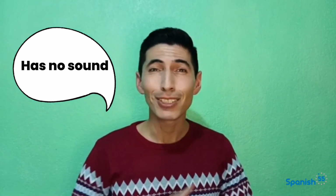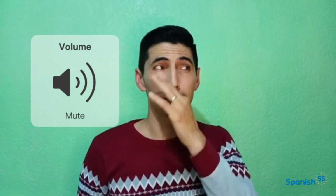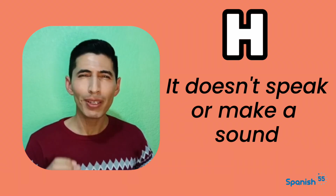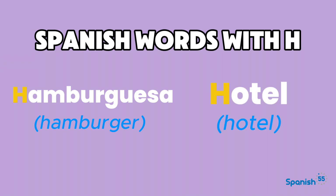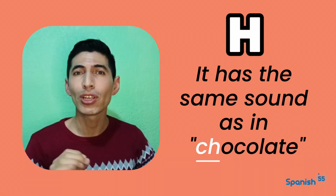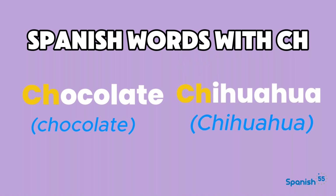This letter has no sound in Spanish. In fact, children are taught at school that this letter, it's mute. It doesn't speak or make a sound. So it's very much like the English word for hour. Drop the initial H sound. Hamburger, hamburguesa. Hotel, hotel. Now, if it comes after the letter C, then it has the same sh sound as in chocolate, chocolate, chihuahua.